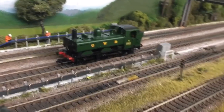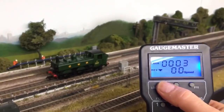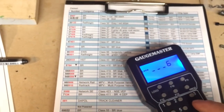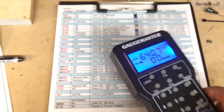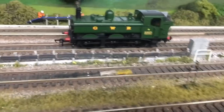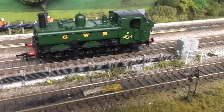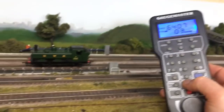Now 3 won't work, so we now have to put in the loco number. I'm going to do this one handy, this is a miracle. So we need to put loco, and then we need to put in, let's do it down there, Gazza, 6407, put the right number in, press enter. That now selects that loco there. And then if we press some go buttons, okay, now I'm trying to do a double, there we go.